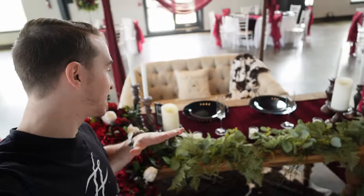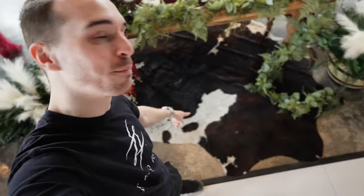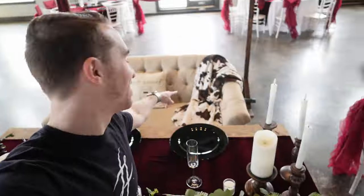All right, guys, we are inside the venue, and check out the decor that they have going on here today. Look at the head table. They already got their flowers out here. They got this nice greenery red vibe going on, and lots of cow print. This is like a cow print rug that they have under the head table, and also a cow print blanket over there on their couch.